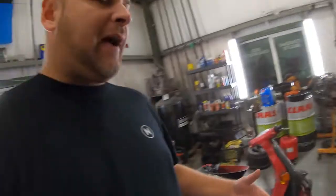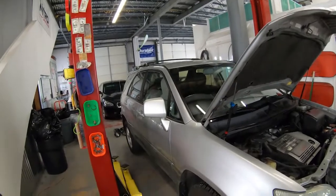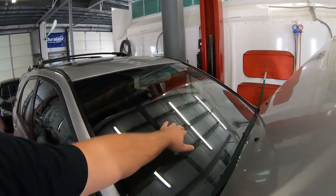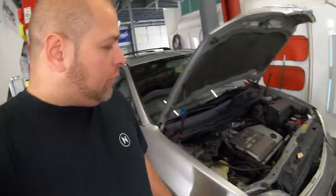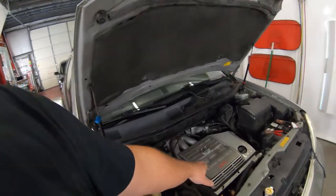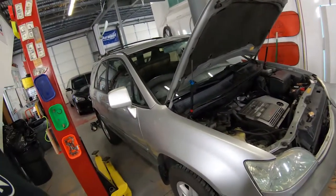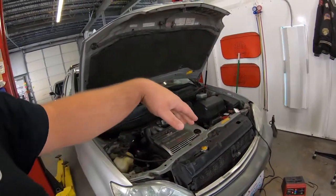While it was in the shop, it had a bunch of lights on, so we went ahead and did all 4 ABS wheel speed sensors. We also replaced the SRS clock spring behind the steering wheel and the airbag. We also replaced 2 engine knock sensors inside the engine, and I think that's it. So right now we just got it on the trickle charger. We're gonna go ahead and let that charge up.